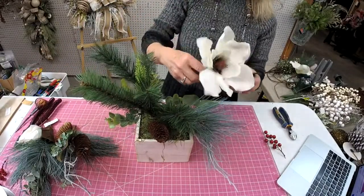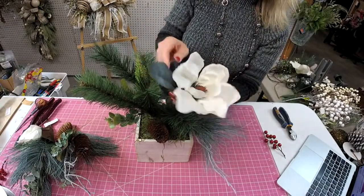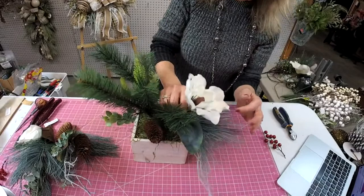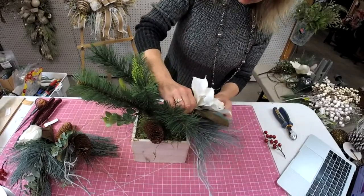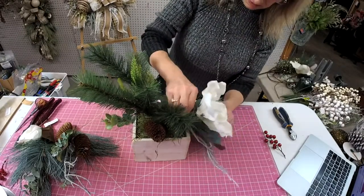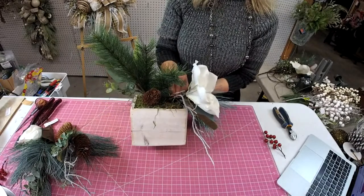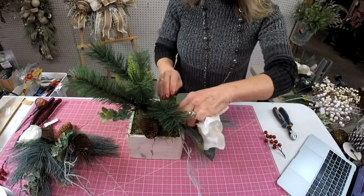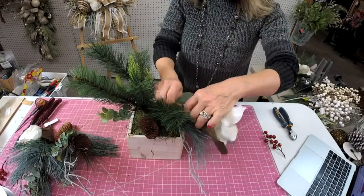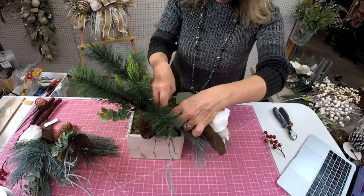Okay, now I want to go ahead and place this magnolia. And I want this, it has this leaf. I want that to be visible, so we'll put that probably right down here in between that green. But I still want, let me see, let me think about this. That's where I want it. That's where I want that flower. Hanging over the edge like that. Okay? Maybe a little bit further out. Trying to bend this stem here, and I'm going to place this just like I did the other one. We'll start the hole, and then I'll put the glue and then push it down in there.